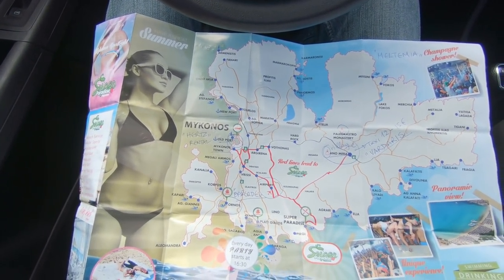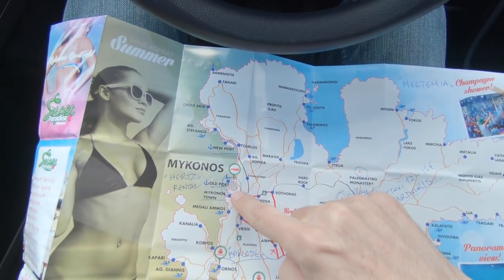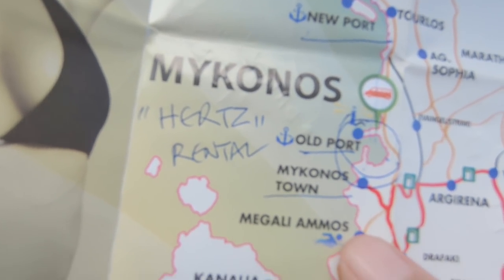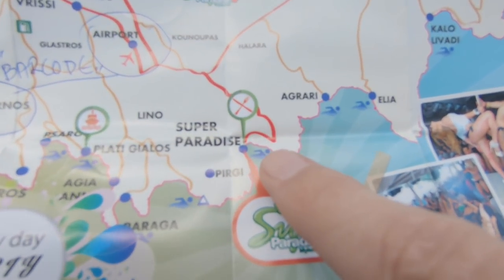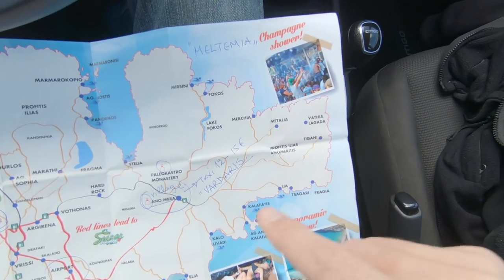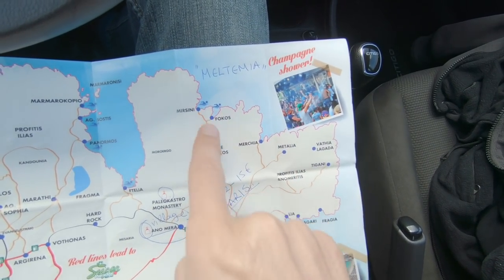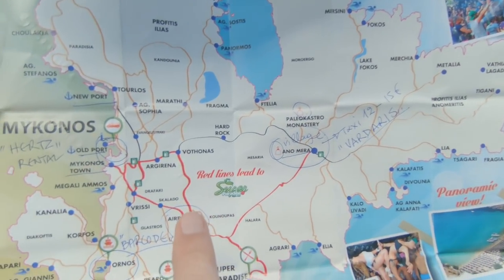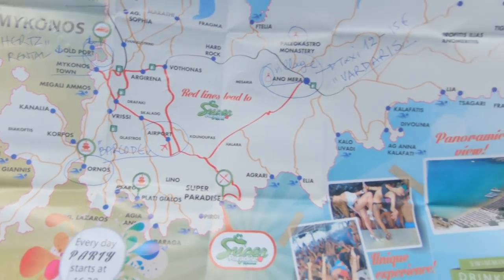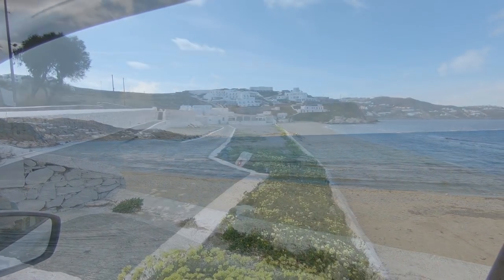And so here's a map of Mykonos. Here's the old port and Mykonos town. And so I think I am currently at Megali Ammos. And then right here is Super Paradise Beach. Curious to see what that looks like. And then the roads don't go all the way around the island, it looks like, but you can access different bays and things. So we'll see what I can find in the course of this day of exploring. I'll show the Megali Ammos beach here.